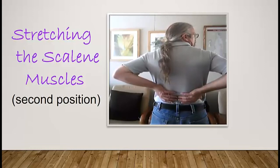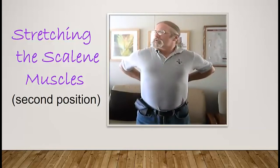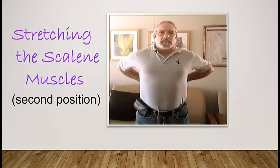The reason we put the hands behind the back here instead of by our sides is because we're isolating a different set of the scalene muscles. Remember, there's 3 of them: anterior, posterior, and medial. So we're isolating a different set of the scalenes every time we change our hand position, which brings us up to our third position.